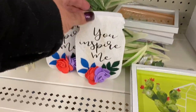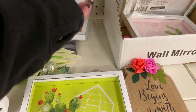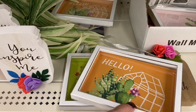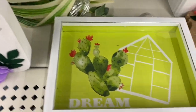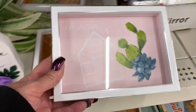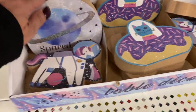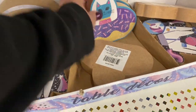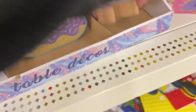This one here has this one, You Inspire Me. And then they have this kind of wall hanging. That one says Decor with the cactus. And then here's the cactus. Then they have this one over here, Imagine. Then they have these. Okay, so they have the cat. They have the space. And then they have the unicorn.